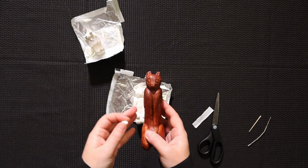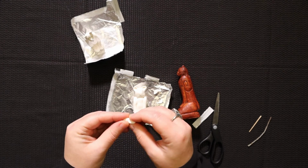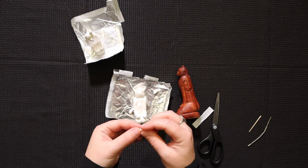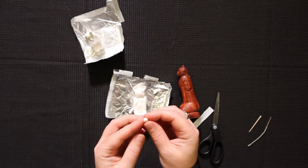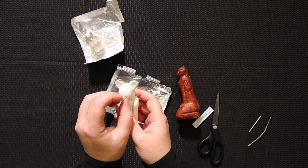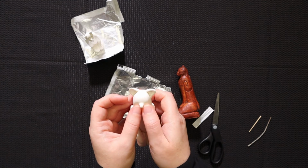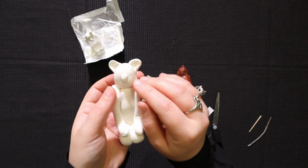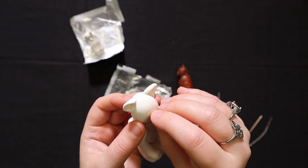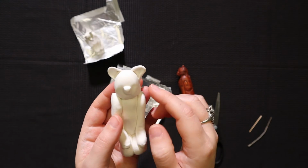Now we need to make the nose. So let's make a little nose. And this is where you might just want to take a little tiny piece of clay. You only need a tiny bit, and you're going to squish that up into a little ball. And we're going to stick that right in the middle of the face, just like that. And kind of squish it onto the face so that it sticks. There we go. So now we have a nose and 2 ears.